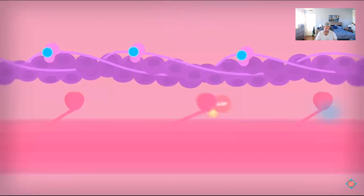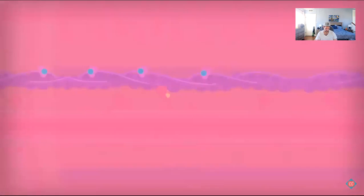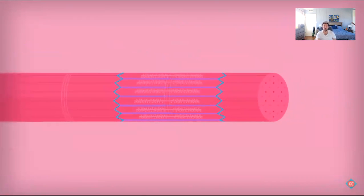When they bind, the myosin releases all that stored energy, and in the excitement of it all, the myosin changes shape. It pulls on its precious actin strand, kind of like pulling a rope hand over fist. In the process, it shrinks the whole sarcomere and contracts the muscle. That's the sliding part of the sliding filament model.